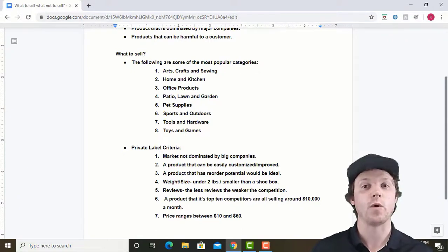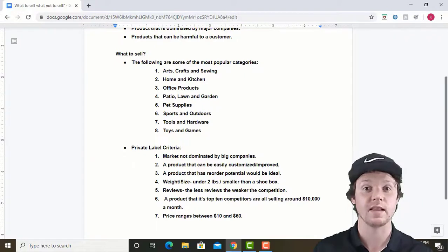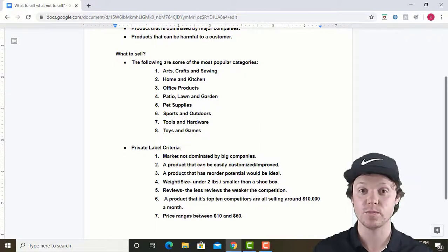Next up, we're going to talk about the weight and size of your product. You want your product to be on the smaller scale because shipping, Amazon FBA fees, and storage fees are going to be a lot better for you. If your product is big and bulky, you'll pay more for storage, more for FBA fees, and more for shipping, and you'll get your product later than you would like. So start thinking small, not too big at the beginning.